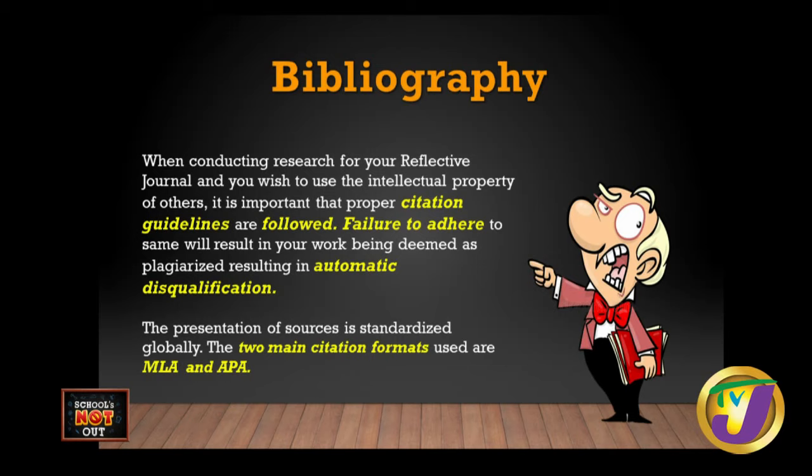And it's just a list of citations that tells your reader where it is that you get your information from. And the bibliography is really important because it validates the work that you're putting forward. It validates it in some profound ways. And there are two main approaches to doing your bibliography that would be acceptable. As CSEC students, you have the MLA format and the APA format.